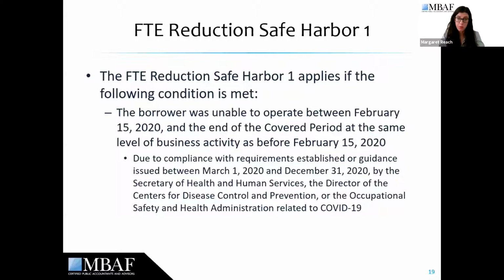There's also two safe harbors. The first safe harbor, which Victoria mentioned, which was new with the Paycheck Protection Flexibility Act that was signed into law June 5th, is if your business is unable to operate between February 15th and the end of the covered period at the same level it was before February 15th because of the guidance provided by the CDC and the Secretary of Health and Human Services for COVID, such as social distancing, wearing masks, closing the doors for cleaning, et cetera. If you cannot maintain the business activity that you had before February 15th, then you have no FTE reduction whatsoever.